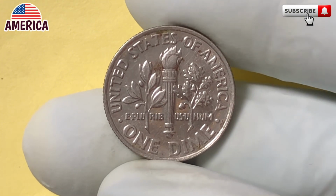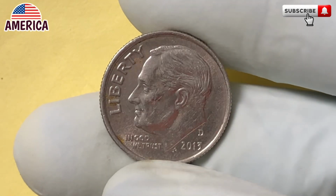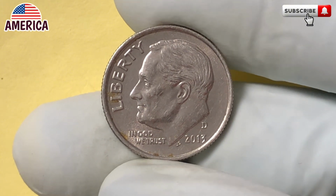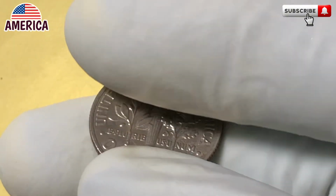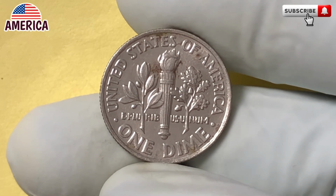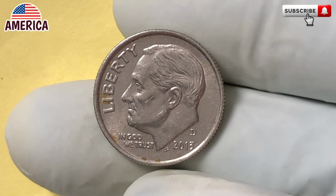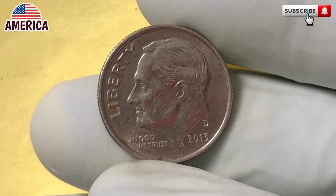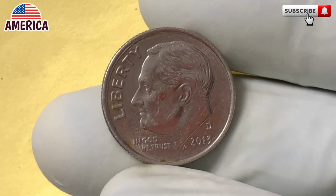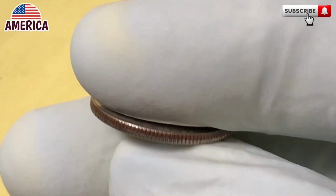As with any coin, the condition of the dime is one of the most important factors when it comes to value. A well-preserved, uncirculated dime can be worth significantly more than a worn-out, circulated one. Coins that are in mint condition are especially prized by collectors. If your 2013 dime has been kept in pristine condition, it's likely worth more than the 10-cent face value. If it's graded as MS 65 or higher, mint state, it could fetch several $100s. Coins graded MS 67 or higher are even more valuable, and collectors are willing to pay a premium for those in perfect condition.